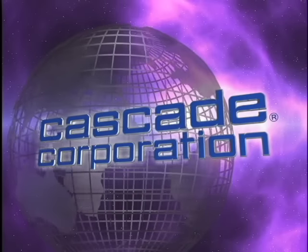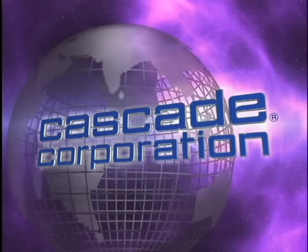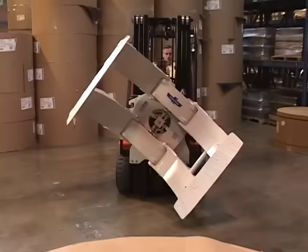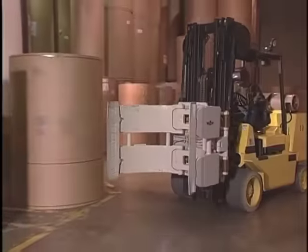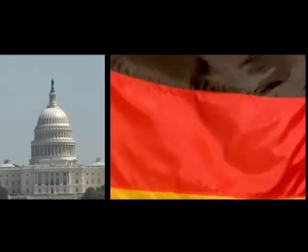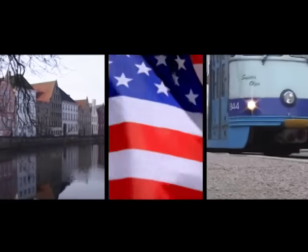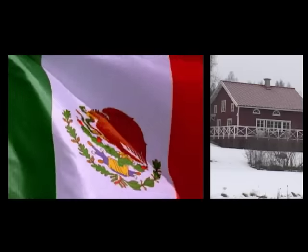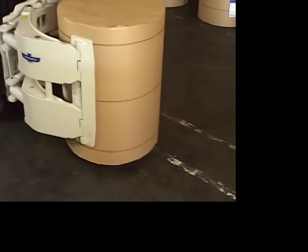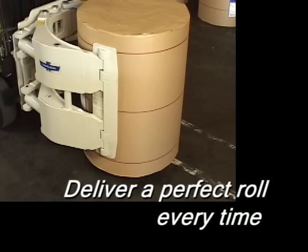Cascade Corporation has traveled this journey. We know every part of it, and we've been dedicated to perfecting this journey for over half a century. This dedication has made Cascade the world leader in materials handling today. Over the years, we've forged a valuable partnership with our customers worldwide. It's a partnership with a defined goal: to provide the roll handling industry with what you need to deliver a perfect roll every time.